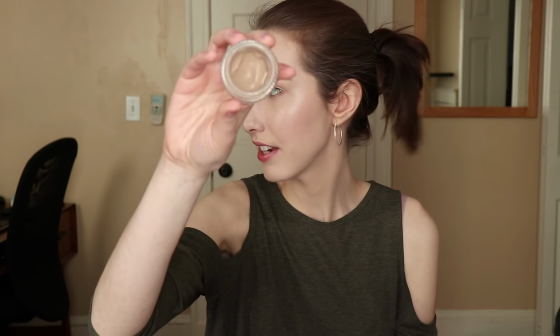And then the final product we got in last month's box is one that I really have fallen in love with, and this is the Soma Clay Renewal Treatment. This is a clay face mask and it comes pre-mixed. And I do really like this. I have been using this quite a bit since we got it last month, and I honestly would like to try out some more Soma products.